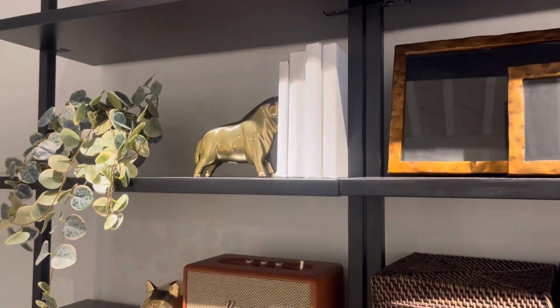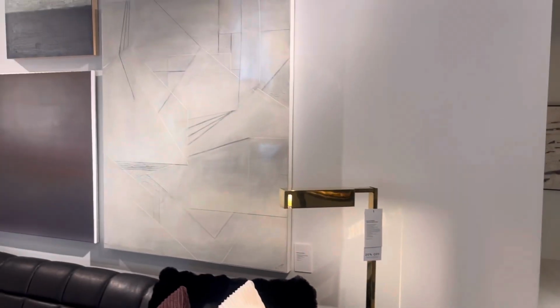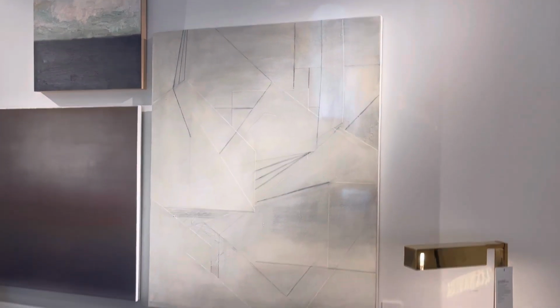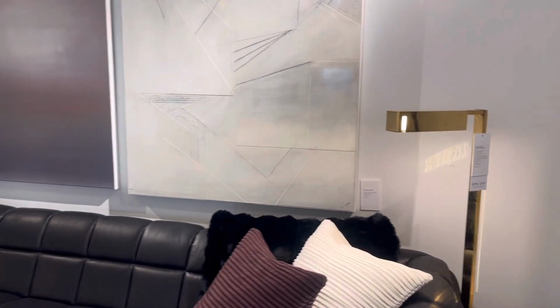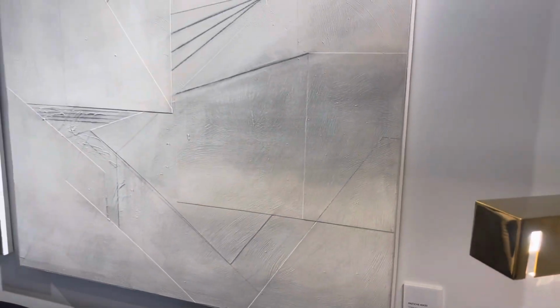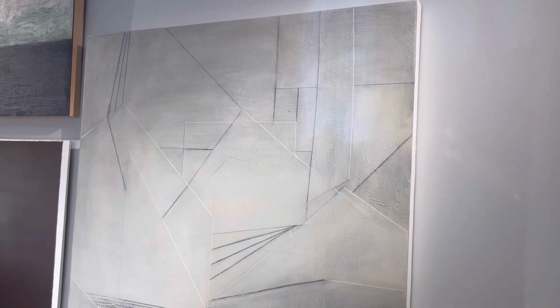I also love looking at the artwork when I come in different stores like this, because you can find some things that are very, very different from the ones that you see at other stores. I'm sure they're mass produced just like the others, but they have more of a unique look to them, and that I can appreciate. They have a unique price as well, but I'm just saying.